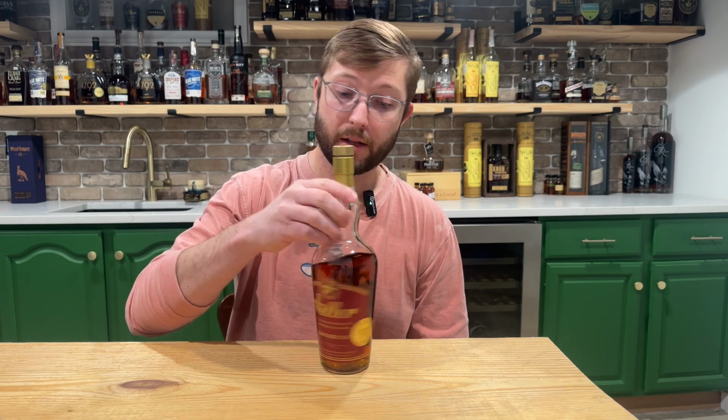First off is a Weller Antique 107. This is a store pick. This bottle here, I had to trade. The guy wanted 2 bottles of Blanton's for it. I didn't have 2 bottles of Blanton's, but I did have an E.H. Taylor small batch and a bottle of Blanton's. I was able to acquire both of those at MSRP here in Virginia, so I was able to trade both of those for this bottle.